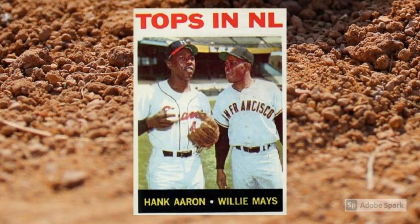1964 Topps Thompson NL, Hank Aaron and Willie Mays, number 423. Musial may have been gone by the time 1964 rolled around, but Hank Aaron was still smashing baseballs and doing just about everything else you could want from a diamond superstar. So yeah, Mays still ranked as part of the tops in the NL, but his card mate was no slouch in his own right. PSA 8 value, $500 to $700.